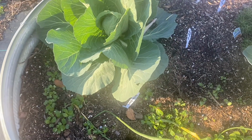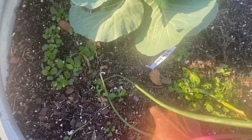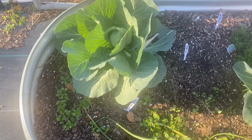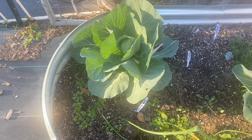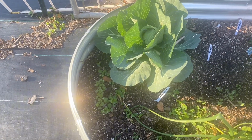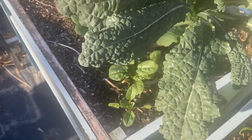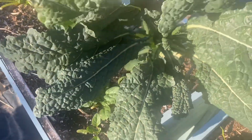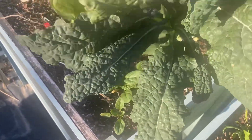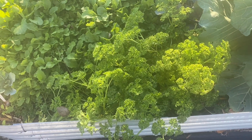Now the raised beds aren't as dry as those containers. I stuck my finger down deeper in the soil, and those are dry on the surface, but they're not dry underneath. So be sure not to overwater. You might think that it's dry, but just do your little finger test. And this lacinato kale is begging to be harvested, looking like this. It is looking so beautiful. I also need to harvest some of this parsley and take it inside and dry it.